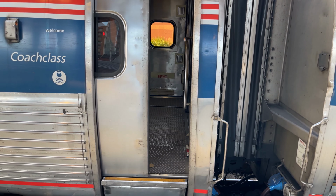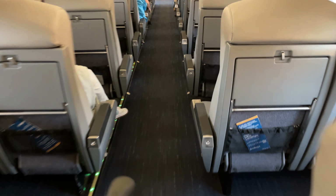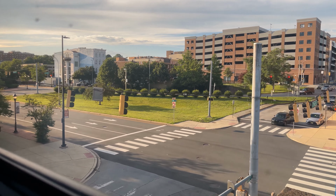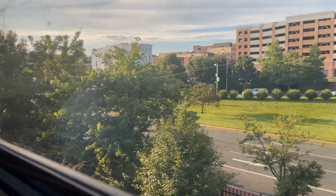The doors open as our train comes to a stop and we can climb aboard. We're seated in coach for today's trip, but I was lucky enough to find an empty row to call our home for the next couple of hours. Just as I got seated, the doors closed and train 193 departed right on time to begin the 1 hour and 43-minute journey down to Washington, D.C.